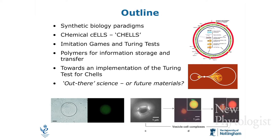So I can talk a little bit about some paradigms. I don't really want to dwell on this because it's been so much better introduced by other people beforehand. But then I'm going to talk about what we term Chells, and then a little bit about some at the interface of material science, chemistry, biology, and computing, Turing tests. The bulk of my talk is really going to be about how we think about polymers as vehicles, really, for storage and transfer of information.